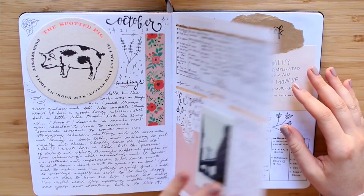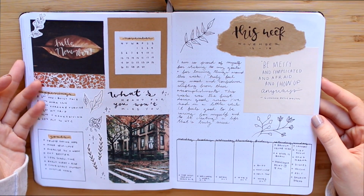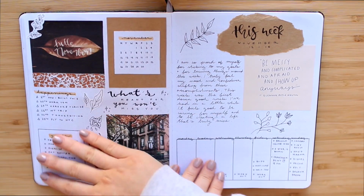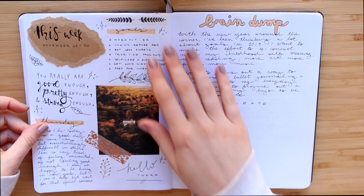and I started realizing that I was very confused about what I wanted to do with my bullet journal, and I didn't know if the methods I was using were sustainable. This was November. This is my November spread. I just did a little one pager, which I kind of like. This was very cute as well.